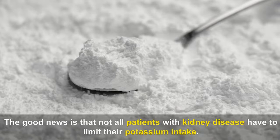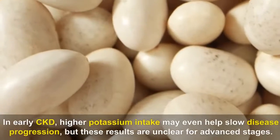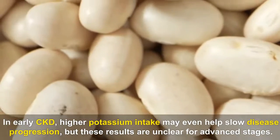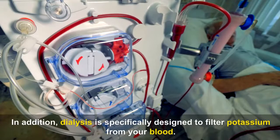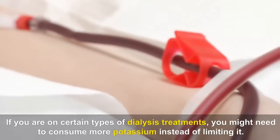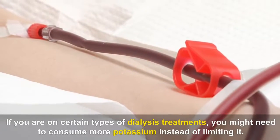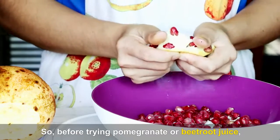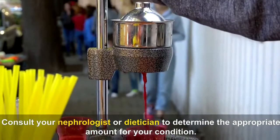The good news is that not all patients with kidney disease have to limit their potassium intake. In early CKD, higher potassium intake may even help slow disease progression, but these results are unclear for advanced stages. In addition, dialysis is specifically designed to filter potassium from your blood. If you are on certain types of dialysis treatments, you might need to consume more potassium instead of limiting it. So, before trying pomegranate or beetroot juice, consult your nephrologist or dietitian to determine the appropriate amount for your condition.